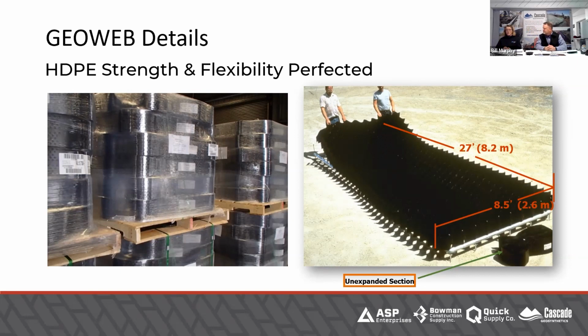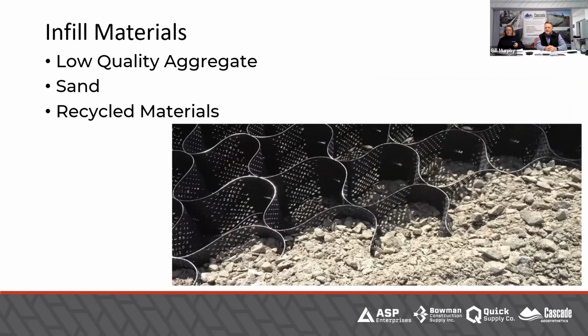Get with your friend, expand the panel, stretch it out. It's a honeycomb shaped panel that now creates an opportunity to confine whatever fill materials you're using. So let's run through a couple of applications of what we use GeoWeb for.